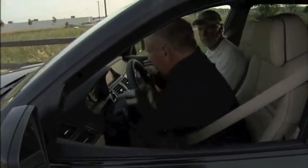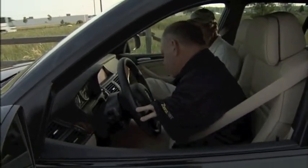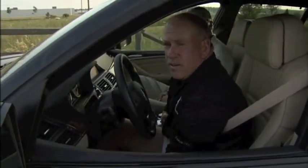And for a guy like me to be able to hold onto the wheel and sit so close, and yet I still have plenty of leg room right here, I mean, that's actually killing. That's awesome. I don't know who made the phone call, but I thank you guys very much.